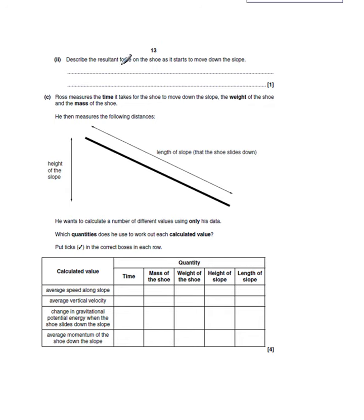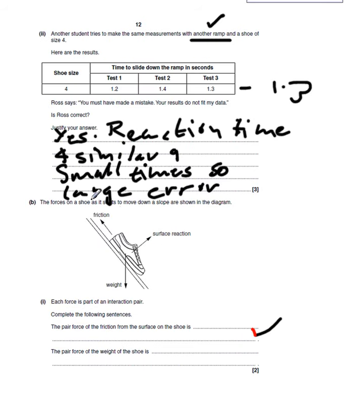Describe the resultant force of the shoe as it starts to move down the slope. So for this, we're going to refer back to our diagram. And this diagram here, so we've got all sorts of different forces, but we need to know the overall force, the resultant force. The resultant force is going to push the shoe in the direction that it's going. What direction is the overall force going to be?